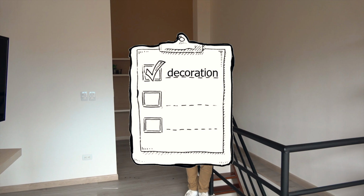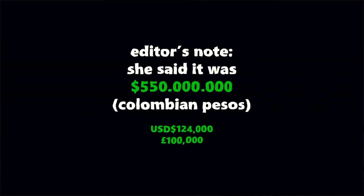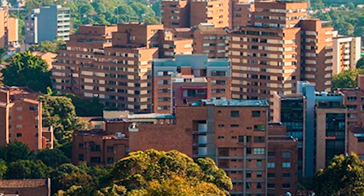So what do you guys think? In my opinion, this apartment is 10 out of 10. I think the decoration is 10 out of 10. Practicality is 10 out of 10. It's a really good price, which I forgot, so I'm gonna have to ask Andrea about it. It's in a really good location because we're not exactly in Laureles, we're a little closer to Estadio.